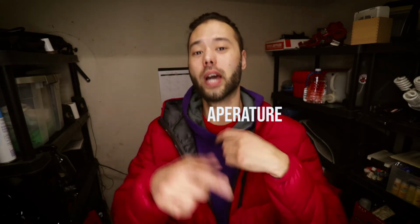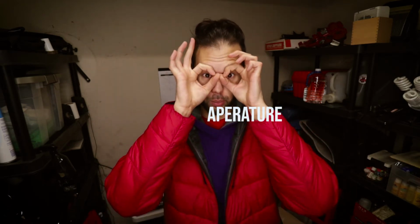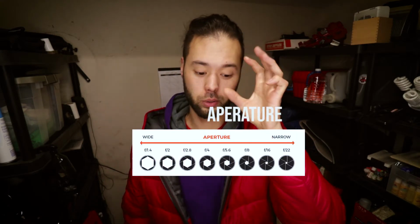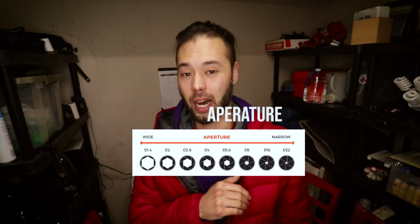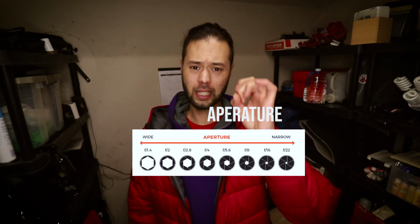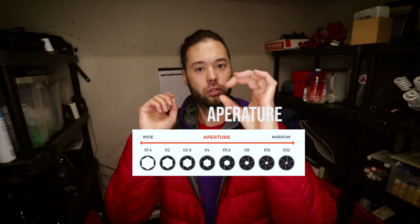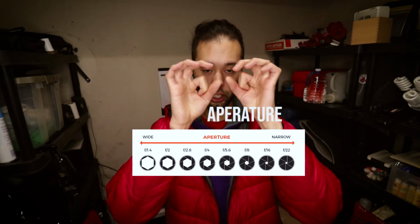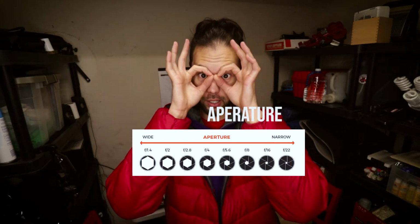Let's jump into aperture. Aperture, it's like your pupil. When you open your aperture, your pupil gets big, and when you close it, it gets small. That's another way to add more light. The aperture is the f-stop. Aperture and f-stop are interchangeable. They both mean the same thing. Just like I said, it's like your pupil. It's dilating the actual lens to allow more light in or less light in. So obviously the smaller your aperture is, the less light you're gonna get. The wider it is, the more light you're gonna get.